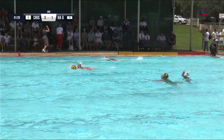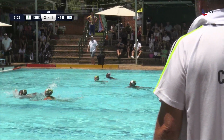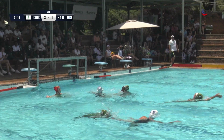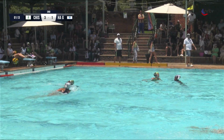Swimming straight down the middle. 20 seconds left on the shot clock. Minute 30 left in the chukka. Big pass. Popped over, goalie ball. Bit of a challenge there on the keeper.